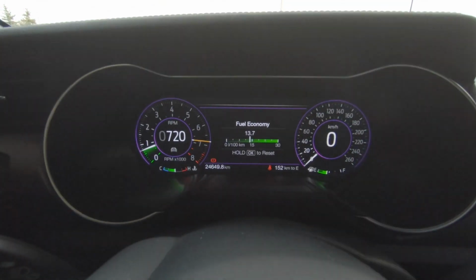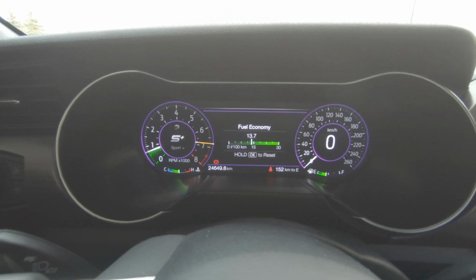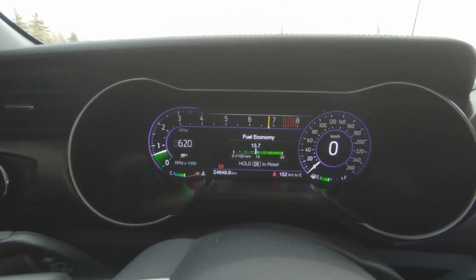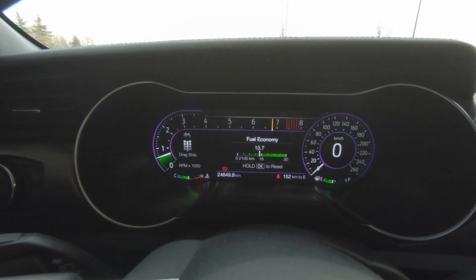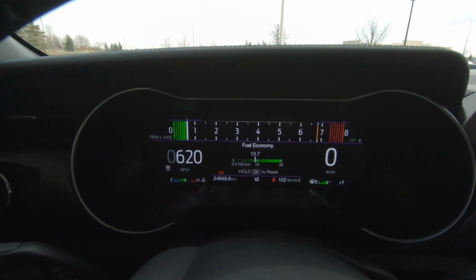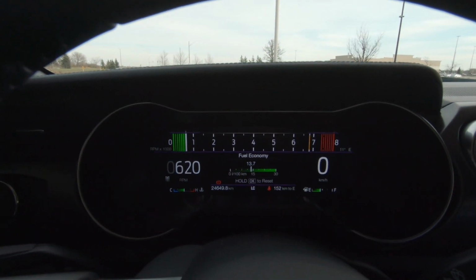Now, when you go through the modes, it also changes the way the gauges are set up. So that's the sport mode, track mode, drag mode. See, it changes everything, and that's the one thing that I wanted for this car, and the fifth thing I love about this car. These are five things I love about my 2019 Mustang GT Premium.